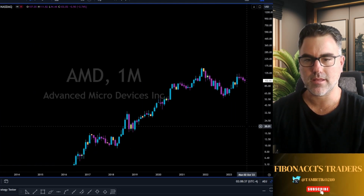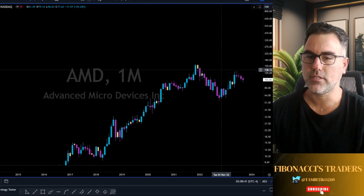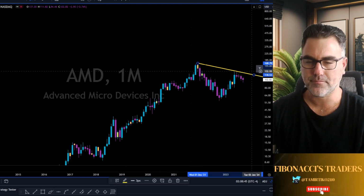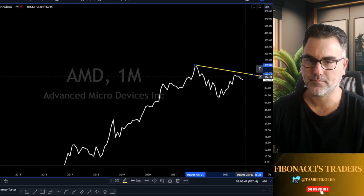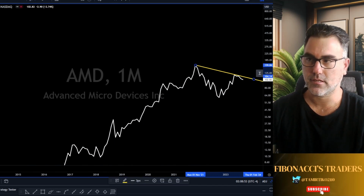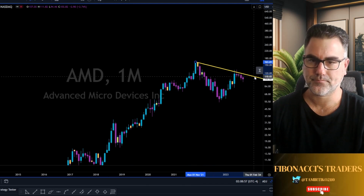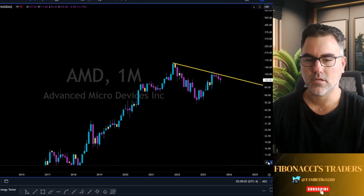AMD on the monthly, 4 consecutive dojis, but to the downside. And as we can see, we have this trend line over here. Let's make it on the line chart. And you can see tough resistance on the monthly. Look at this. Below September lows, we are heading towards 81.